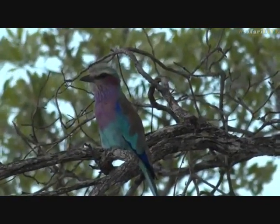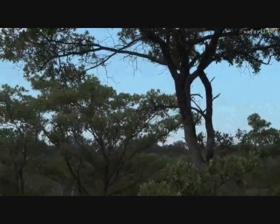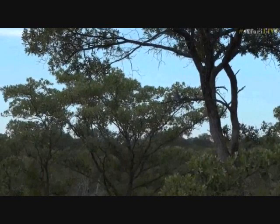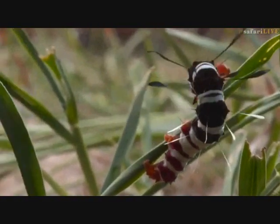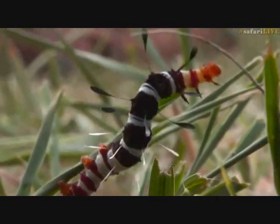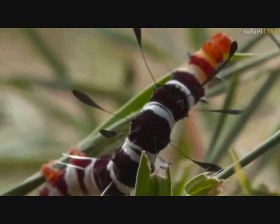Alright, so while we admire this lilac breasted roller, we're going to link back to James, who apparently has a very beautiful little caterpillar for you. I do have a very beautiful caterpillar, everybody, and it is the one that many of you have seen before, but it's too beautiful not to look at again, and that is the caterpillar of the dice moth.